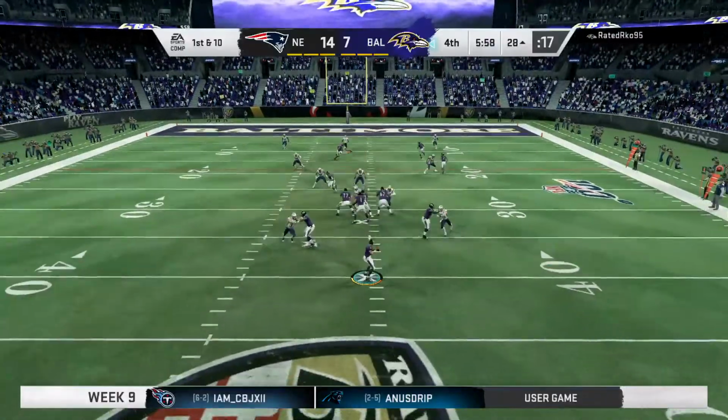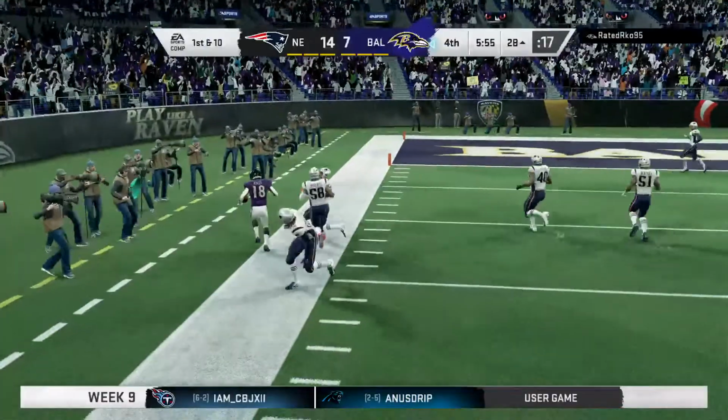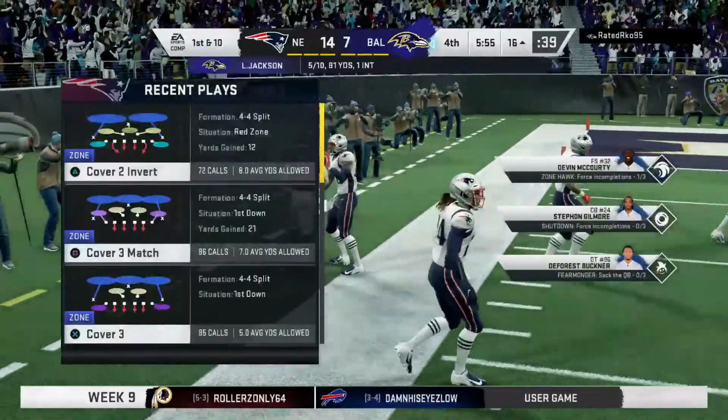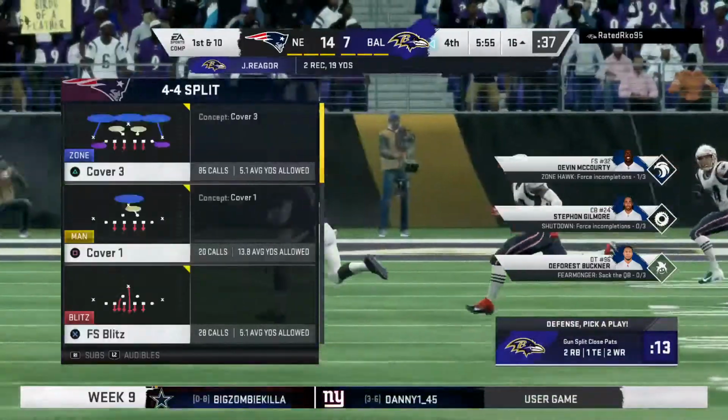On 1st and 10, it's Jackson. Quick hitter here, it's complete. And they'll have it in the red zone before he crosses over out of bounds. 12 yards to pick up there, good for a Raven first.